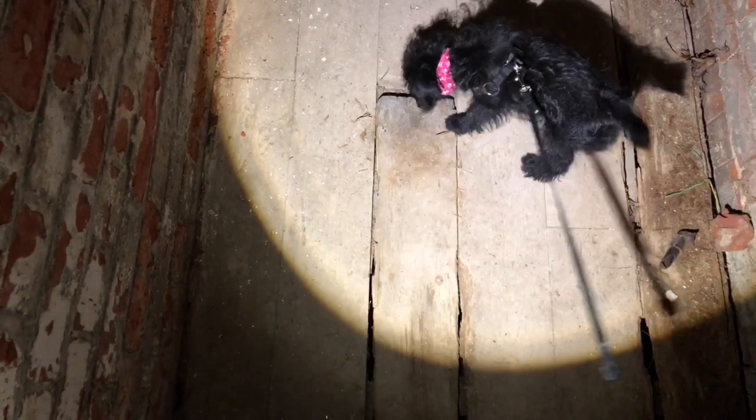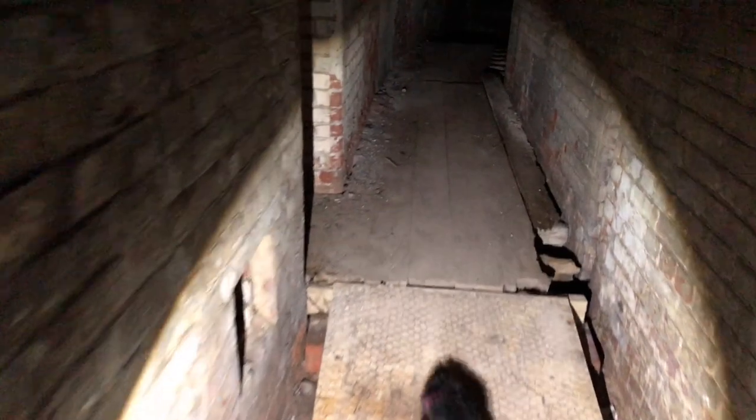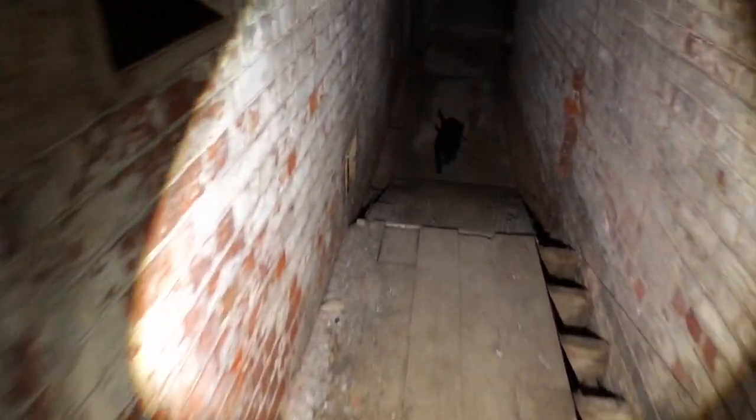What's that, Lily? I just trod on it and went straight up in the air, horrible. Joe, I'm going to give the dog the camera in a minute. See, you're loving it. Well, she's actually, look at her. She's having the time of her life.